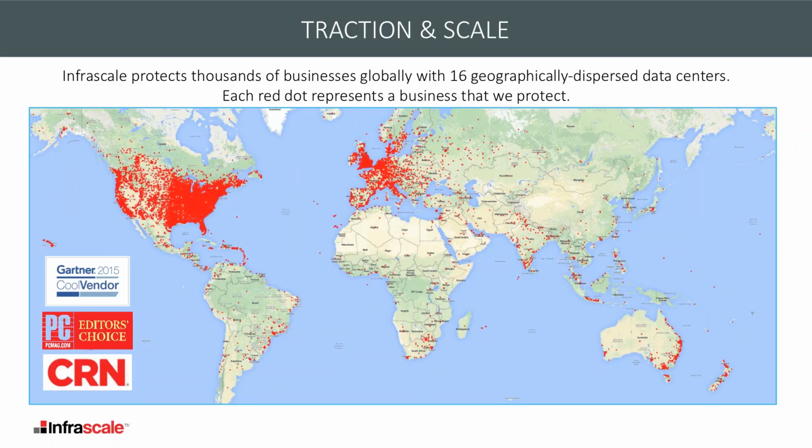So you can see, of course, the US and Canada very heavily red here on this map, Europe, the UK, Australia, but you can see how many different businesses are represented by each of these red dots. We're protecting 1 million devices and counting, which is protecting over 100 petabytes of data across 20 billion data objects.